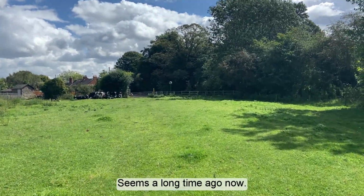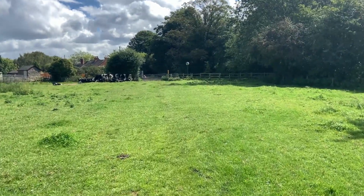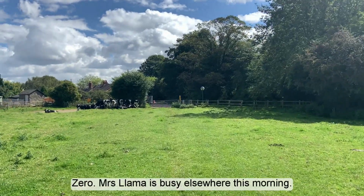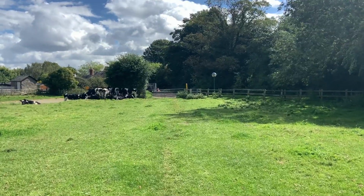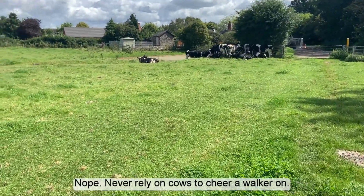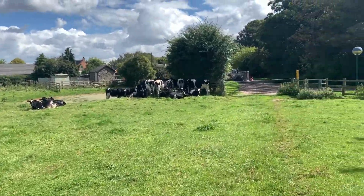I wonder how everywhere would have changed in that time. And I wonder obviously how many cheering crowds there'll be there to meet me. I suspect 0. Don't suppose you'd like to give me a cheer, would you, ladies? A bit parade for Lord Llama? No, you're too busy trying to get a bit of shade, aren't you?